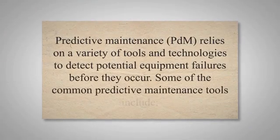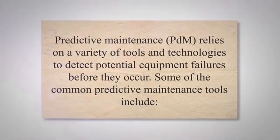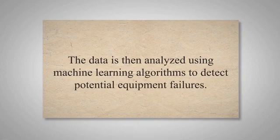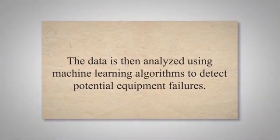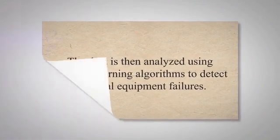Predictive maintenance, PDM, relies on a variety of tools and technologies to detect potential equipment failures before they occur. Some of the common predictive maintenance tools include sensors. Sensors are used to collect data on equipment performance and health in real time. The data is then analyzed using machine learning algorithms to detect potential equipment failures.